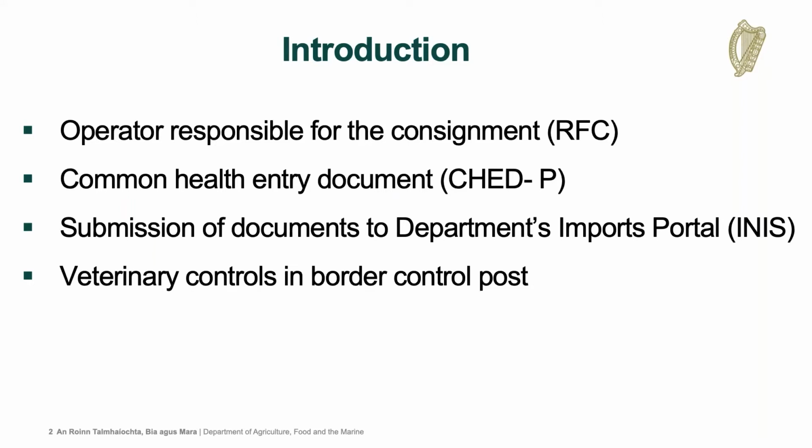Today, I'm going to give you a brief guide on how to import products that require veterinary checks in a border control post. These include products of animal origin, hay, and straw. This includes a description of the role of the operator responsible for the consignment, the Common Health Entry document, how to submit documents to the border control post for inspection, and the veterinary checks that the products undergo in the BCP.